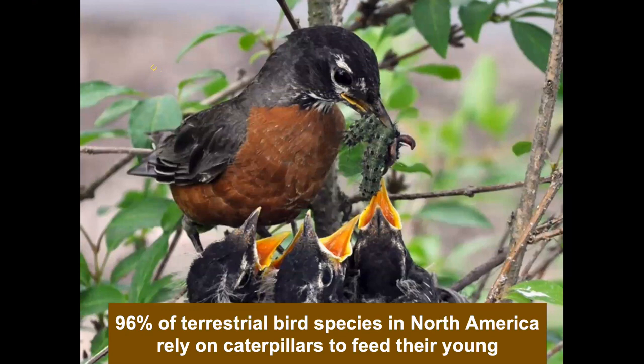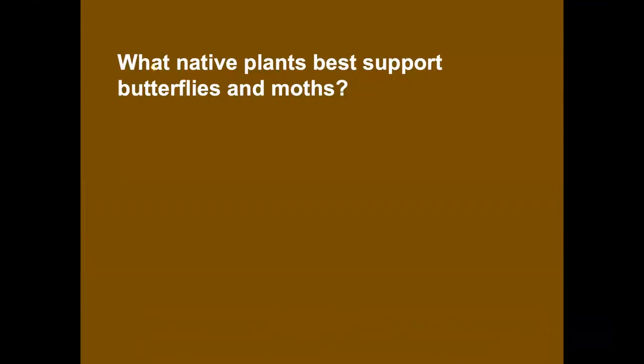A robin isn't saying, oh, that's a pretty caterpillar, it's going to turn into a monarch butterfly, or that's an ugly caterpillar, it's going to turn into a cabbage moth and eat her cabbages and her broccoli, so we're going to consume that. So they are consuming things that we like, but they're also consuming a lot of pest insects. And there we go back to agriculture and human crops.